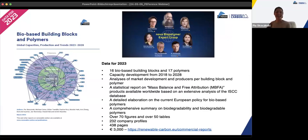So everything that I have shown you in brief on the slides before is covered in more detail in our bio-based building blocks and polymers report on a total of over 400 pages. So we have the data for 2023 and the forecast to 2028 for the 16 bio-based building blocks and the 70 polymers. We also have a statistical report on mass balance and free attribution products available worldwide that is based on an extensive analysis of the ISCC database. And this report also includes a detailed elaboration on the current European policy for bio-based polymers.